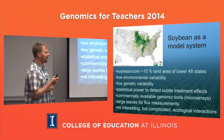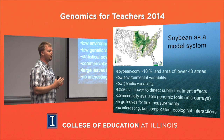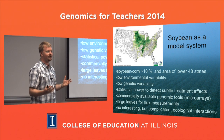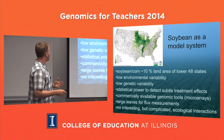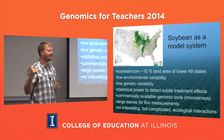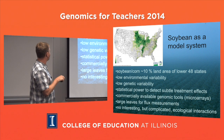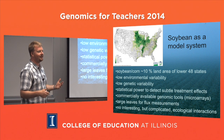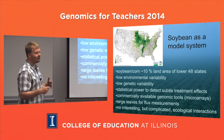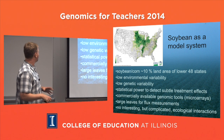We did this in soybean for two reasons. One, it's the fourth most important crop in the world in terms of total yield, so people care how it's going to respond to high CO2. But also because we have a whole bunch of it in our backyard. This is the USDA map of soybean acres planted, and you can see we're slap dab in the middle of the major growing region, so this is a good place to do it environmentally. And from a straight science point of view, it's a good model system to work with.